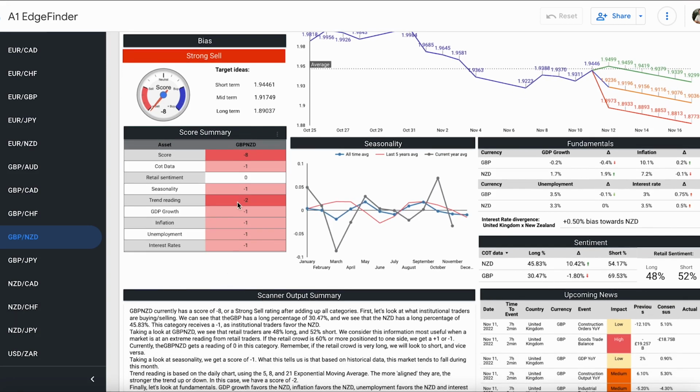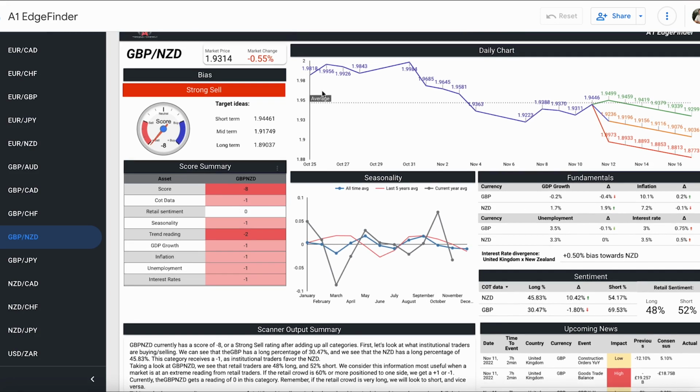Trend reading score of -2, and that of course just means that this market is definitely trending downwards, and in fact we can see how much it's trending downwards here in our daily price chart along with our price forecast right here.